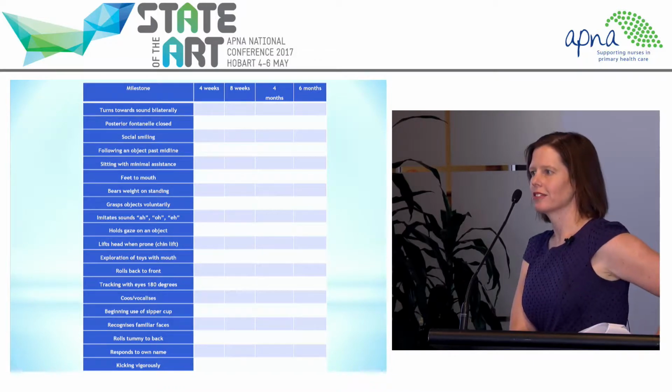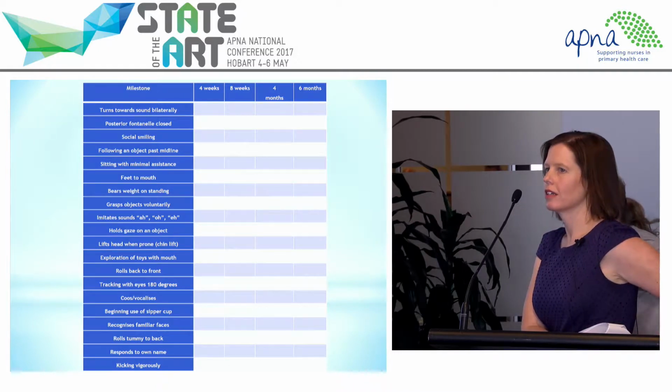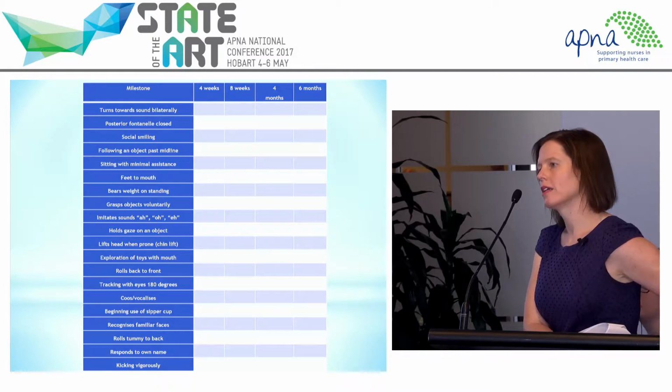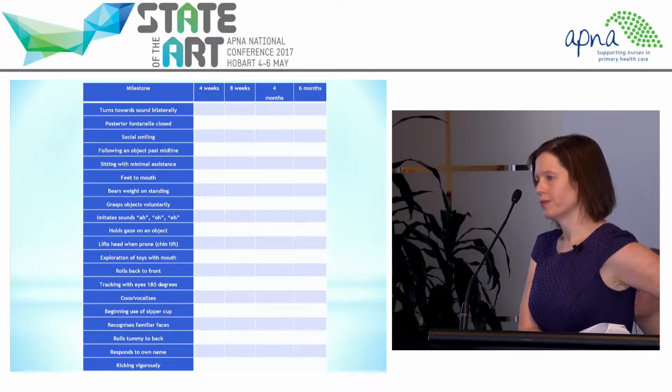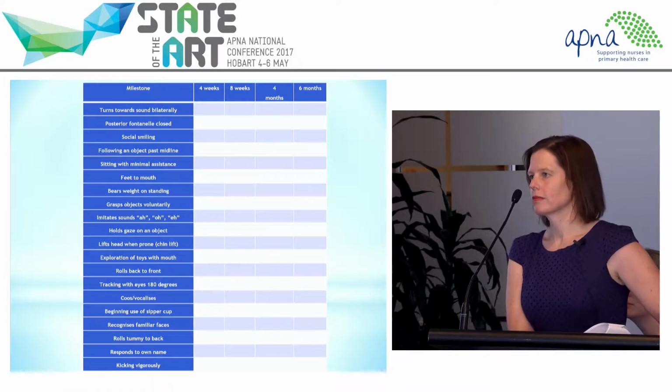Everyone's got a copy to fill out, have they? In your Tasmanian blue book, equivalent. So we get a summary of this at the beginning of each check of what to expect, so you can read it or go through it if you want.